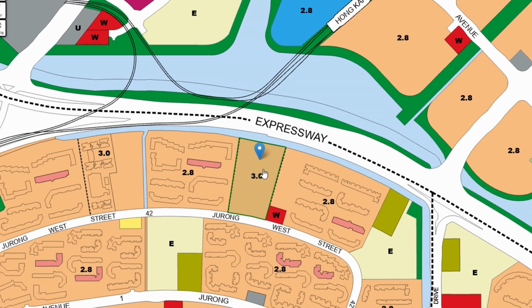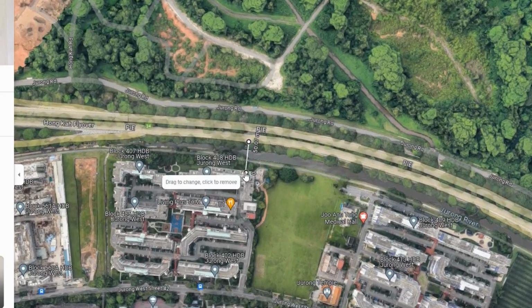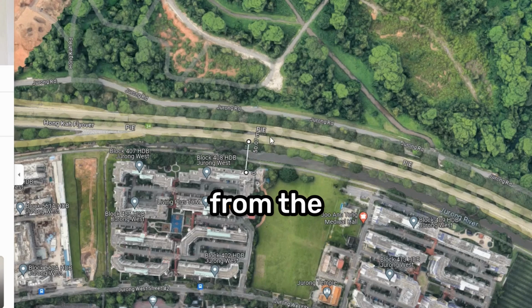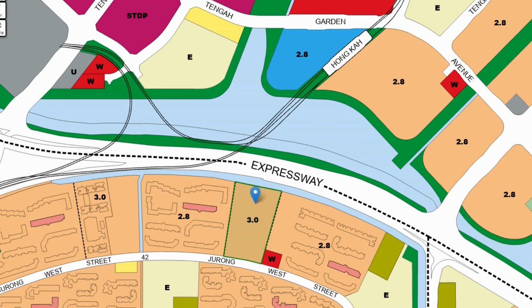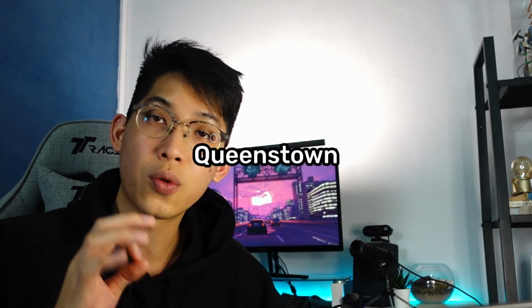On the master plan, our plot ratio is over here at 3. Now looking at old HDBs, the stacks will be about 50 meters from the highway. On high floors, this facing overlooks the amazing lake coming up in Tengah though, so a bit of a pro and con there, I guess. But if you want to play safe, you always have the south-facing stacks. Next up on the list, let's take a look at the Queenstown BTO.